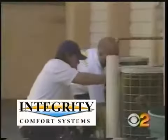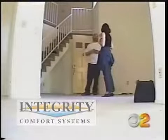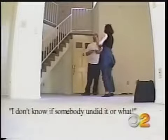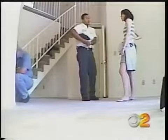and we called Integrity Air Systems to see if they lived up to their name. They checked the unit, diagnosed the problem accurately, even guessing it was intentional. I don't know if somebody undid it or what. Mike Diamond also diagnosed the problem accurately, but then recommended $770 in repairs to prevent future problems.